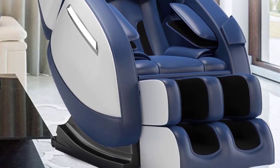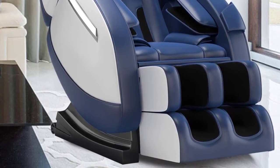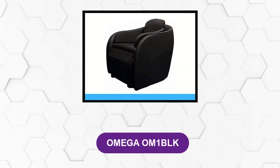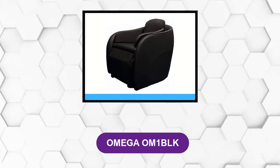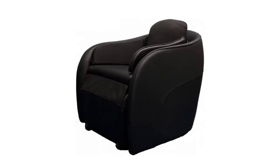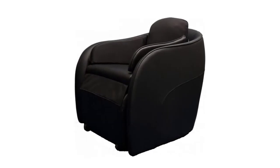The massage on foot only can trigger the region of manifestation in each part, which makes the blood flow within your system smooth. At number 4. Omega OM1 Black. This massage chair features airbags that wrap around the arms for a complete and thorough massage that works a variety of muscles.